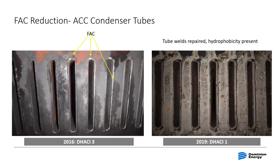One of the primary areas of concern for flow accelerated corrosion are the raised welds around the condenser tube inlets in the ACC streets. In this set of inspection photos, we noted flow accelerated corrosion in 2016 around the tube welds, actively corroding and exposing bare metal, as you can see around the raised top edge and along the side of a few of the tubes. We believe the DASI is a 3 here on the left photo.